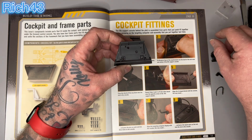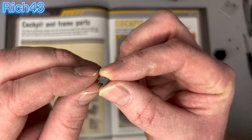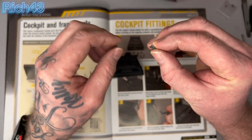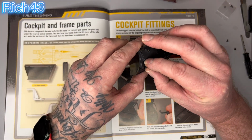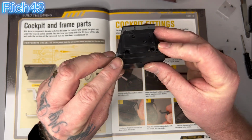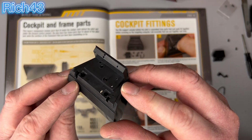Yeah, that's the right way, like that. So it's these little things here, tiny little things. What we've got to do is push that into that little hole there. No glue needed, guys. That's that done. Don't know if you can see that in the light there, that piece there.